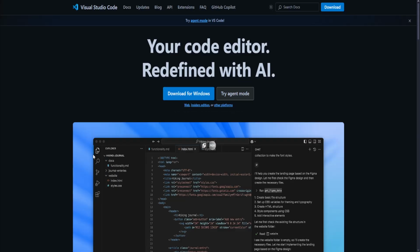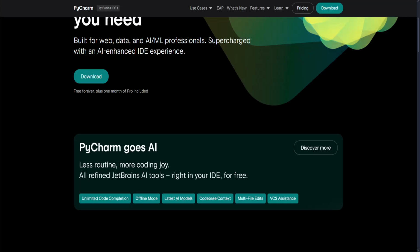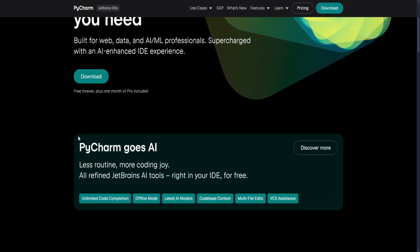Now, for the downsides though, Visual Studio Code requires extension setups, and it has potential for extension conflicts. While PyCharm is resource intensive, costs money for full features, and also has a steeper learning curve.